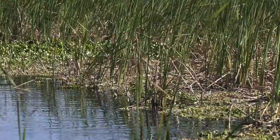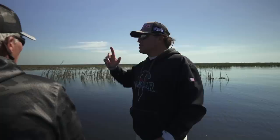I love it when they start getting in those heads like that, when they get in those little chop mats and all that hydrilla and eelgrass, all washed up in those cattails. When that bite starts happening, that's the kind of fish you start catching just like that. The tournaments are won on the flipping stick and these mats. You can catch them 360 degrees around this boat. It's all the same depth, all the same grass, pretty much.